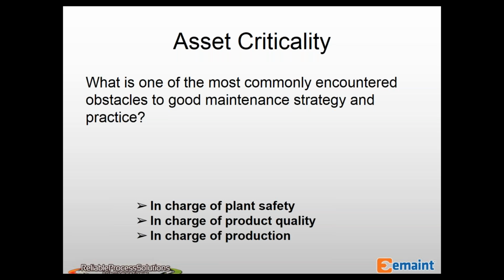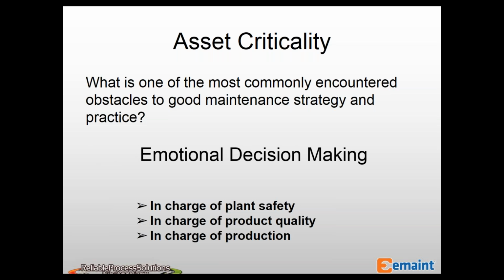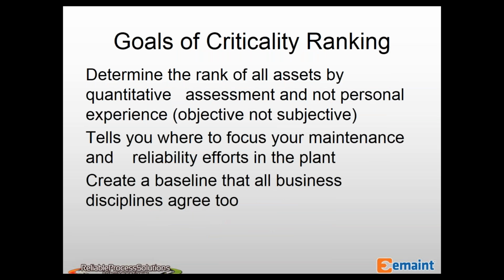Interestingly enough, the most commonly encountered obstacle, the biggest challenge to doing a good asset criticality and developing good maintenance strategies, is emotional decision making. It's people shooting from the hip. It's people who are making these decisions based on their own particular idea of how things work, or how the components, assets, or pieces of equipment interact with the other pieces of equipment in our operating plant.